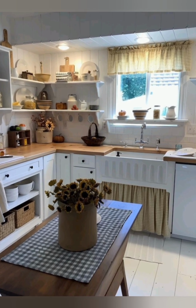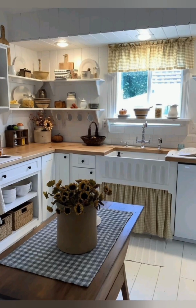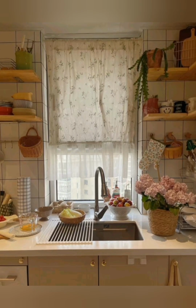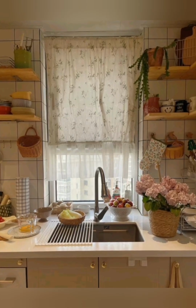Decorate with crockery and ceramics. Display ceramic pitchers, stoneware bowls, or vintage teacups. These double as useful kitchen tools and beautiful decor.